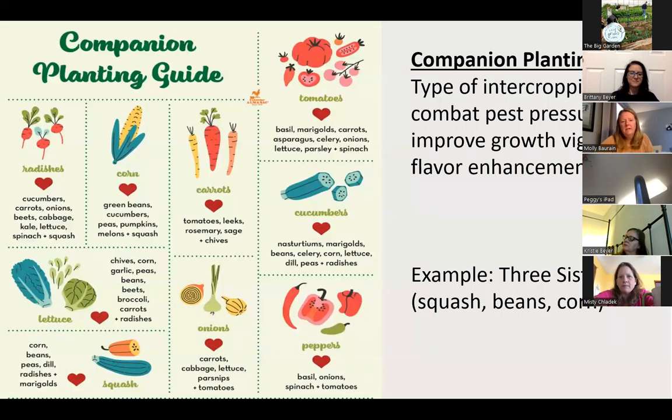Okay, next. So companion planting is a type of intercropping for a purpose, essentially to combat pest pressure, to improve growth, vigor, and flavor enhancement. So a very common example of companion planting is something called the Three Sisters, which is squash, beans, and corn. And the idea is that the squash grows on the ground, it's a vining crop, and it shades out any weeds. And then the beans grow up the stalk of the corn. So it's a symbiotic relationship. They all benefit from one another.